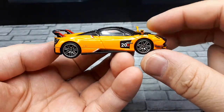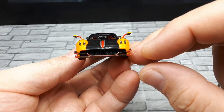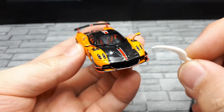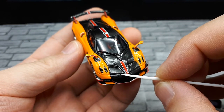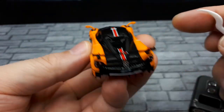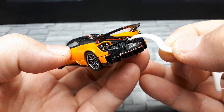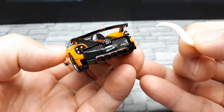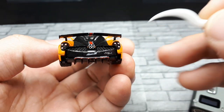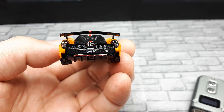In summary, if you like Paganis, you need to get this model. There's only two flaws I can really see. One is a production flaw, this little bump, some sort of contaminant. The other is a design flaw, where these exhaust tips aren't actually all in the same plane, and they don't look really square. It seems like it was the case on my other LCD Paganis, which I'll pull out in a second.